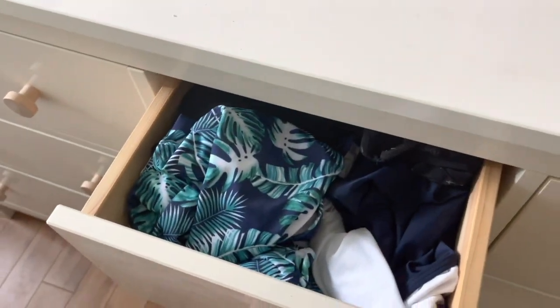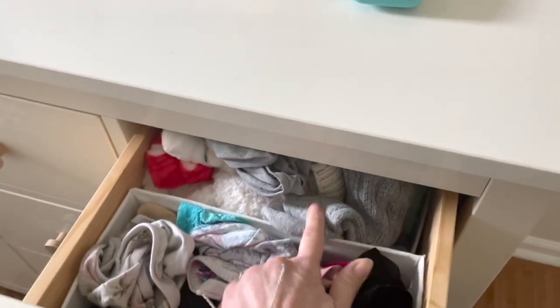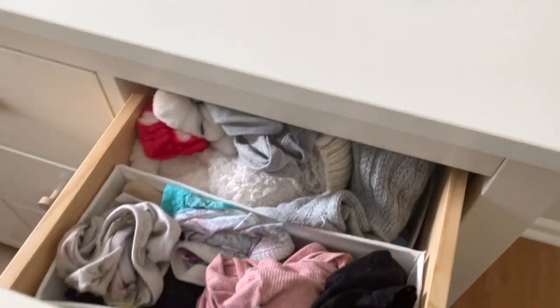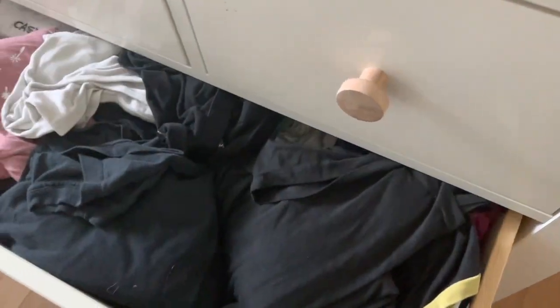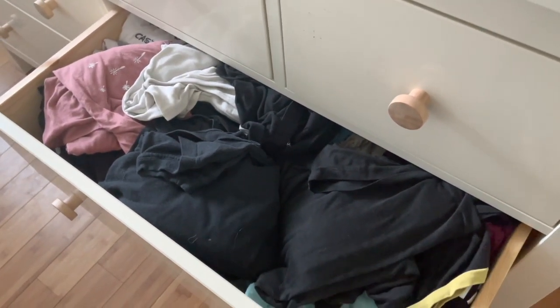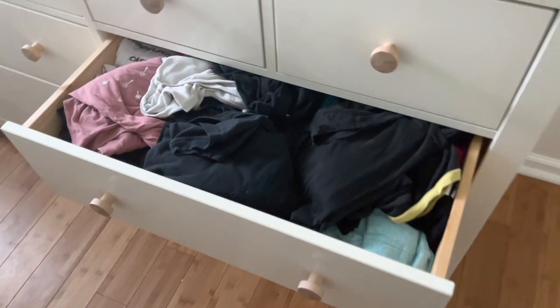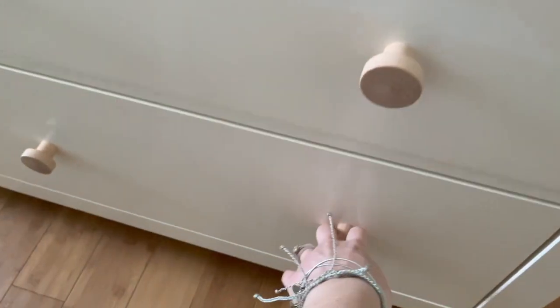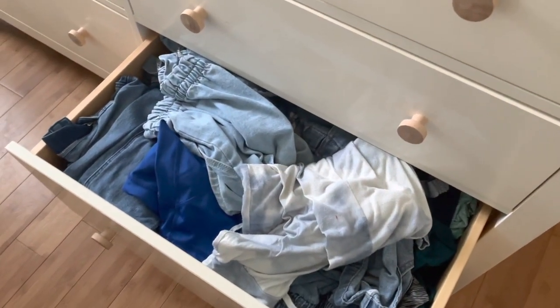My dresser is completely full and overflowing. I have things that just need to find new homes. I have to go through everything and see if I can donate it or maybe just give it away or get rid of it. I can barely close my drawers. They're overflowing and that's just the worst feeling. It just makes me mad. I get frustrated when I'm putting away laundry and it needs to be fixed. So I'm going to be tackling my dresser today, and then I'm also going to tackle my closet.